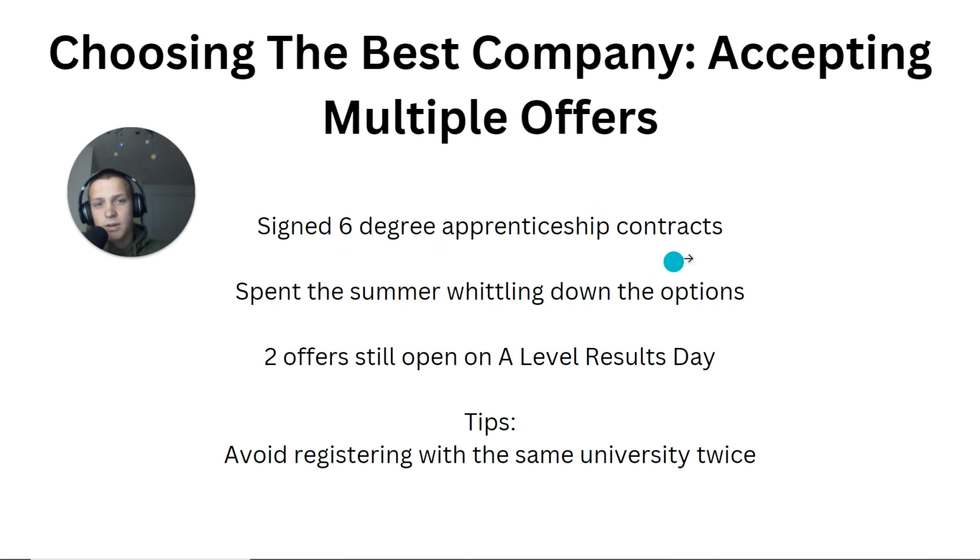But by signing 6 degree apprenticeship contracts myself, it meant I had the whole summer to decide which ones I wanted to do. So over the summer, I was whittling down the options. I probably had the 6 of them signed by April, May, something like that. And all I needed to do was make sure that by September, I knew the one I was going with.